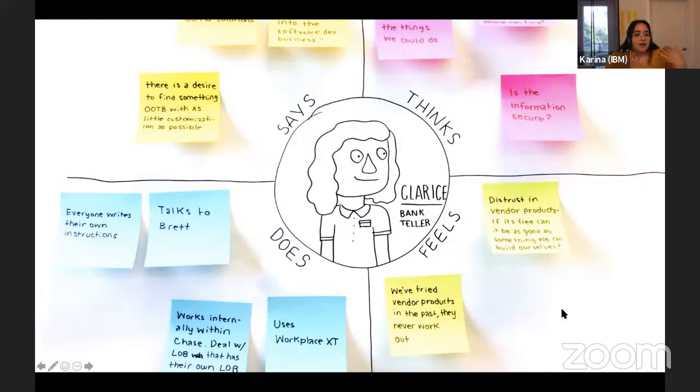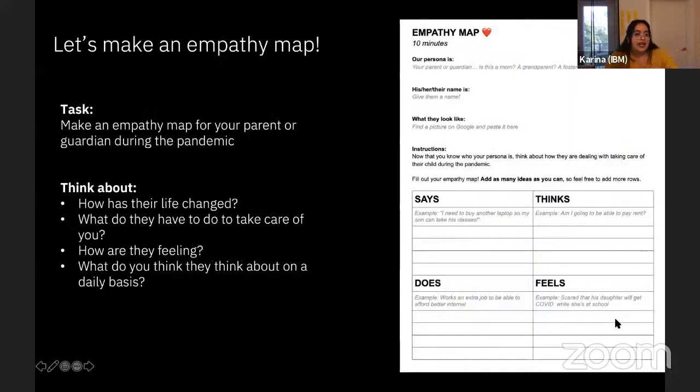We've created a little framework to help you out and exercise these skills. You're actually going to be put into teams and you're going to create an empathy map. And I believe Andrea has set that all up for you. You're going to make an empathy map for a parent or guardian, an adult person in your life during the pandemic. So think about how their life has maybe changed.